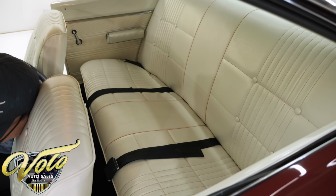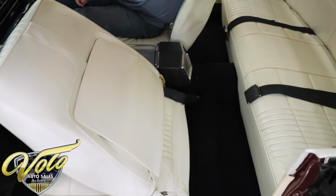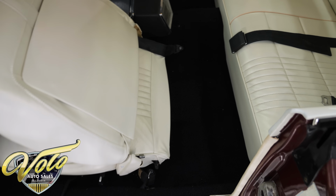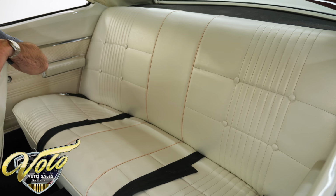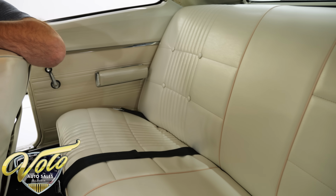How do we flip this up? There we go. Back seat was looking really good. Pearl white. Got all the seat belts, side panels, armrests. They look like they were replaced. The metal's painted.